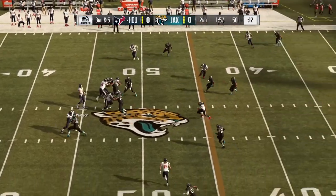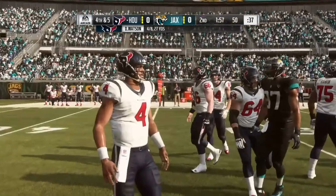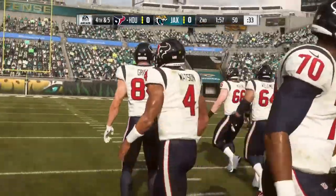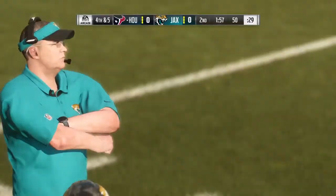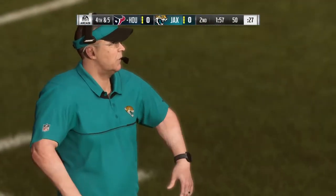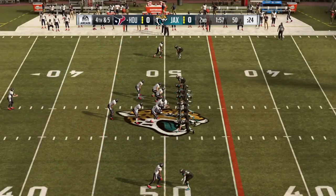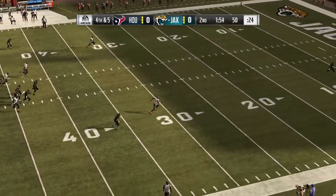From the 50, it's Watson, and that is incomplete. You got to give some credit. They're able to hop up in the air and bat that one away, and that's frustrating for an offensive lineman because the only recourse is when he goes in the air to try and give him some type of a pop or a shove, hoping to bring his arms down. The Texans send the punter out. He'll boot it away from about his 35.